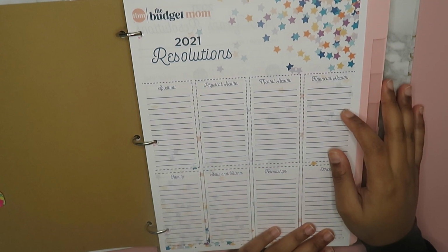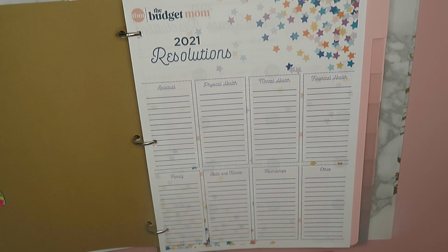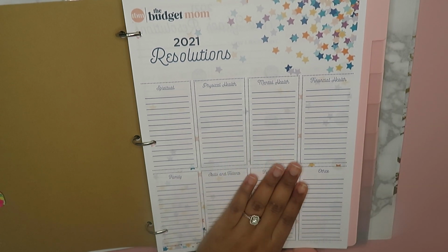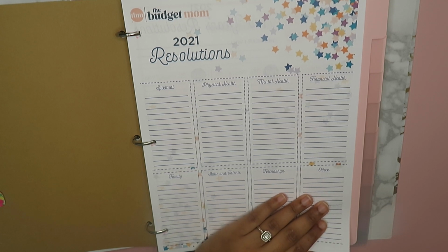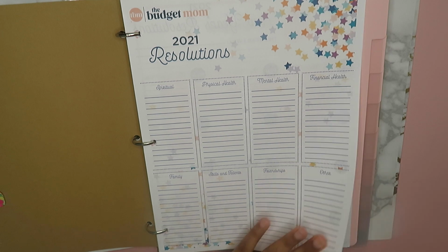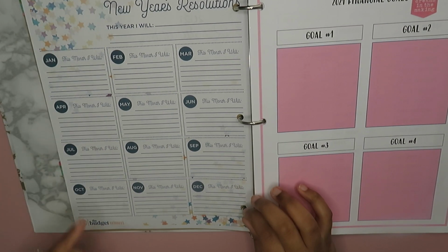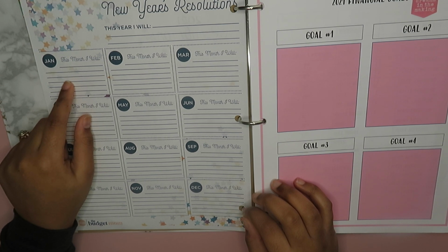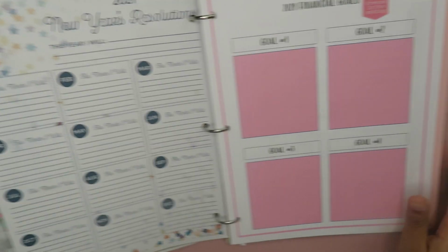So this was the 2021 resolutions. I have not filled this out. I do have a couple days off in the new year, which I'm going to spend filling this out. Probably the last week of December I will sit down and fill this out. And then it just has on your monthlies, this year I will, and this month I will, and it has every month. So I thought that was nice.